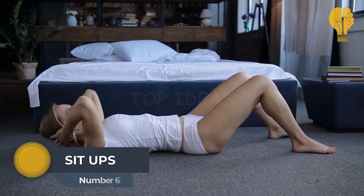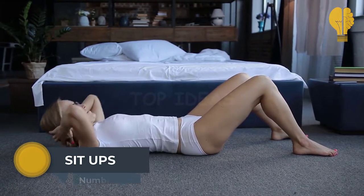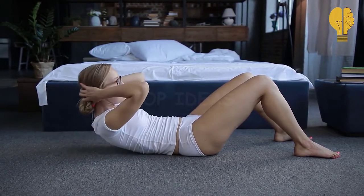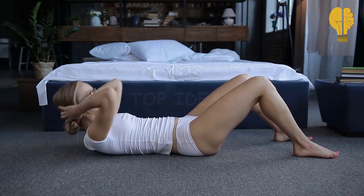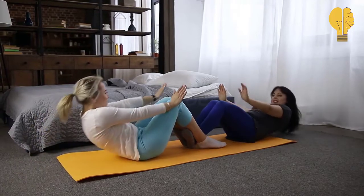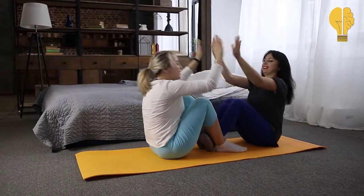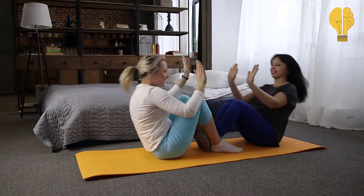Number 6. Sit-ups. An absolutely superb core workout, the humble sit-up is a surefire route to rock-hard abs. Easy to incorporate into any home workout routine, you can do your sit-ups anywhere, anytime. Just lie flat on the floor and bend your knees, keeping the soles of your feet flat on the floor. Then, bend at the hips with your hands behind your head. If you want to add an extra element of difficulty, at the top of each rep, twist to one side, alternating the side with each one.